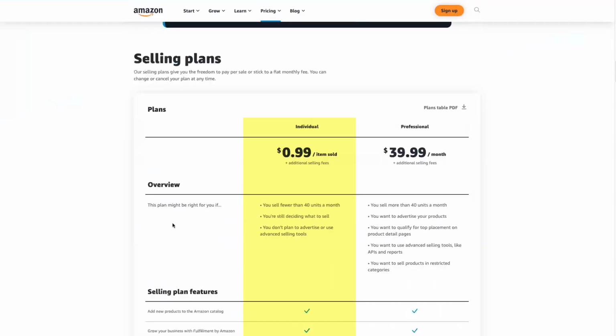So, one way to save a ton of money up front is to start with the individual plan, and when you're ready, only then upgrade to the professional plan, so you can avoid having to unnecessarily pay the $39.99 monthly fee when you're not ready to take advantage of the extra features.